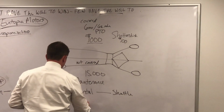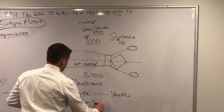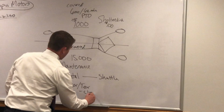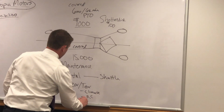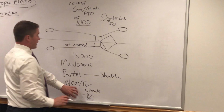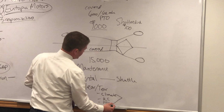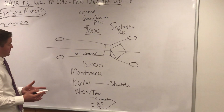And then lastly, and this is where there's a little bit of gray area, so I want to go over this with you, is wear and tear is not covered. Now how we define wear and tear is any electrical or mechanical failure that can be traced to one of 3 things. The first one being the climate, the second being the road conditions, and third being your personal driving habits. The reason that those 3 things are not covered is because we have no control over that stuff, right? We have no control over the climate that the vehicle's driven in, the roads it's driven on, or the manner in which you may drive the vehicle, so that's why we reserve the right not to cover those things.